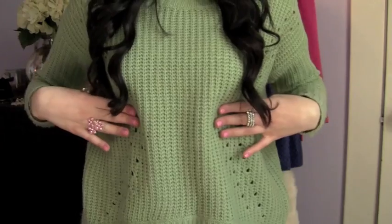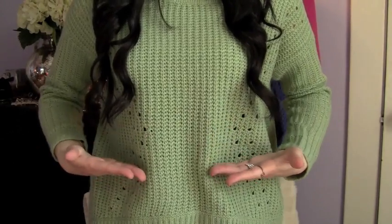So the first thing is the good. Obviously these extensions make my hair very long. They're curled today using my Infinity U curl, and they're still down to here. If I hadn't curled them, they'd probably be about down to here, maybe an inch longer. So I love the length it gives. And they're also very thick.